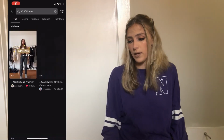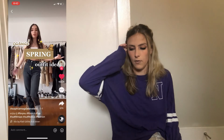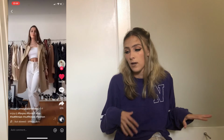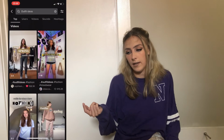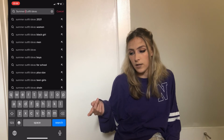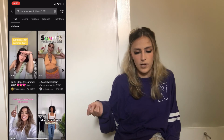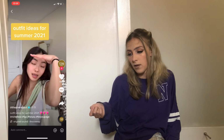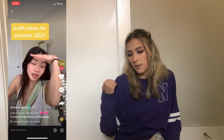I did summer because first I did outfit ideas, and realized these would be all way too hot. I would be dying of heat if I wore these on a normal day because it has been 90 like every day this week. So then I did summer outfit ideas, as you can see, 2021, and I chose the first one for this one. Some of you might think that's cheating, but honestly I just didn't feel like dying in heat.